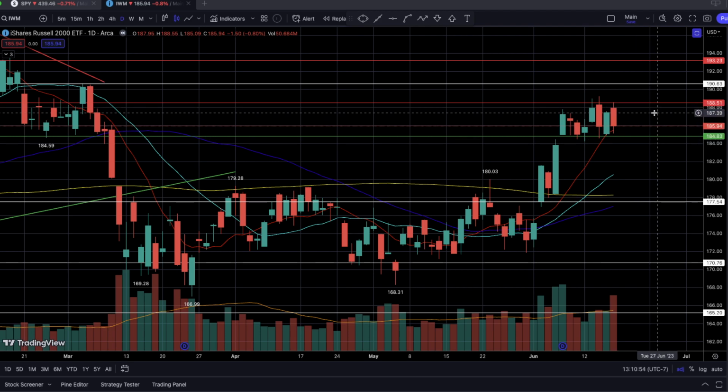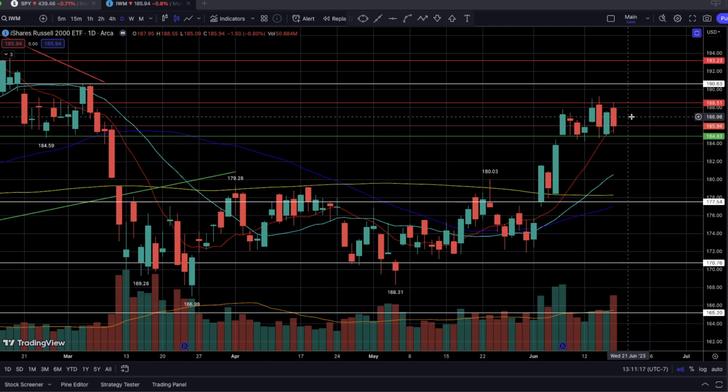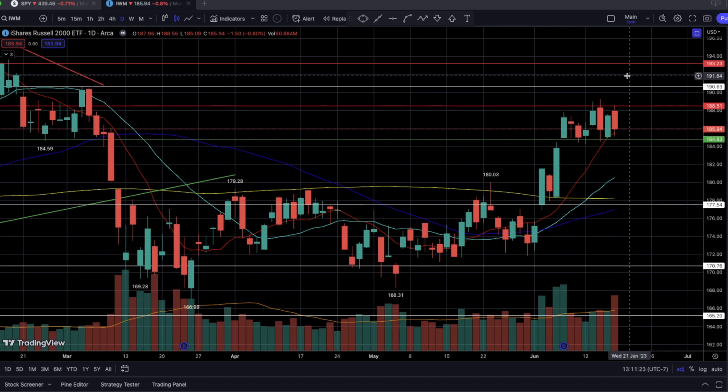And the only reason why that could happen is that the 21 SMA has not caught up to the price yet. And in fact, it's a bit too far away from the price. So in order for us to see the price being held by both the 10 and 21 SMAs, we need to see a retest of the 21 SMA and then a good sufficient bounce in order for us to be able to see higher highs and higher lows again on this specific index.